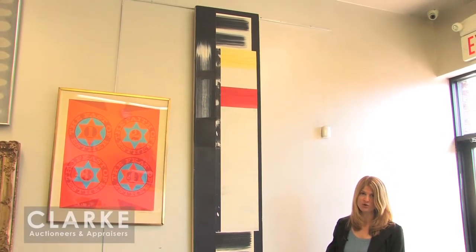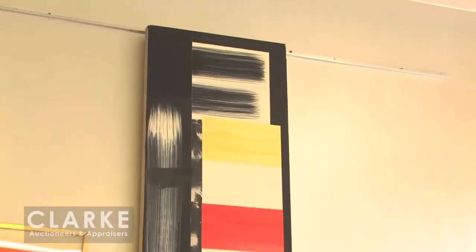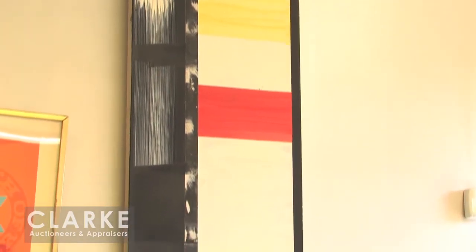There are so many things I want to talk about today, but I'm going to have to try to keep it short and sweet. The first piece I'm going to discuss is this nice long vertical oil on canvas by David Reed. This was painted in 1982. Reed is an American artist born in California, active in New York, shows a lot in Germany, contemporary painter. So still active, still working, and creating a little bit different than this now.